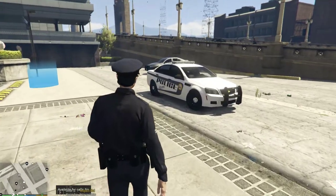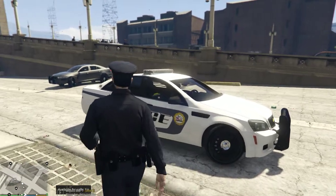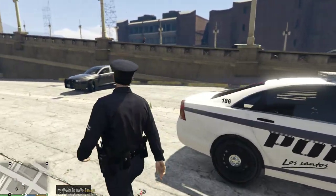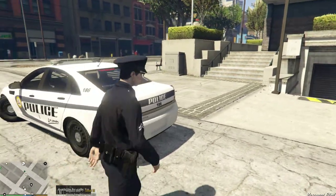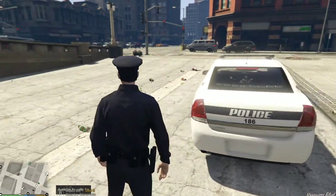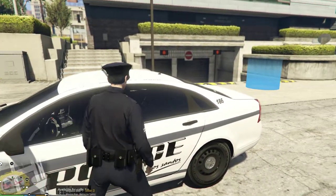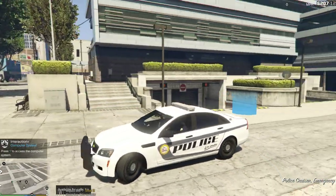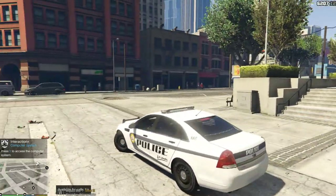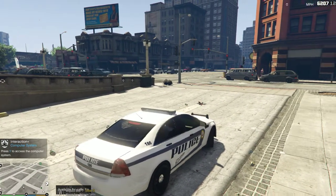First thing we're going to be looking at is this is probably like a 2013 Caprice. This is based off of Mobile, Alabama. As you can see, it doesn't have a tag on the back in this vehicle. I think the one that made this pack, his name is Rogers. He comes with this Caprice. It comes with a 2015 Tahoe Slick Top and a 2012 Crown Victoria.